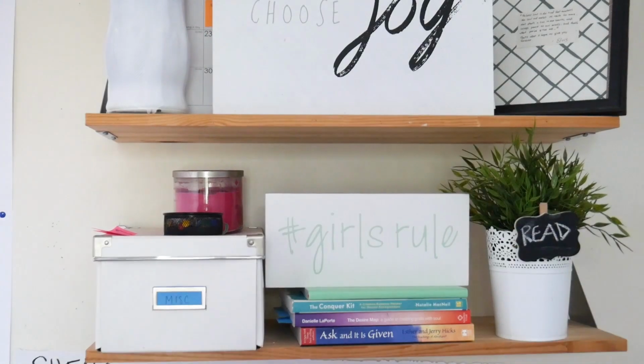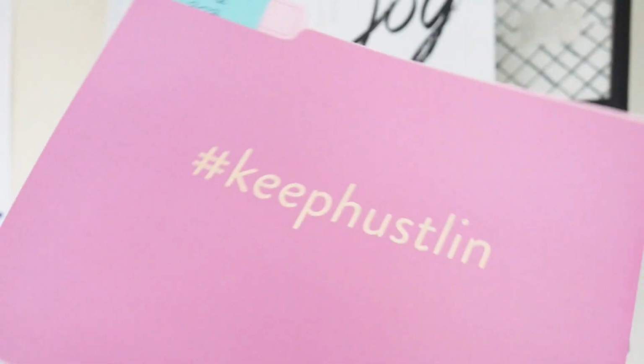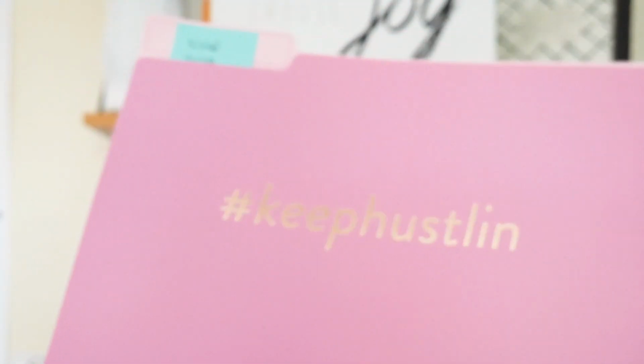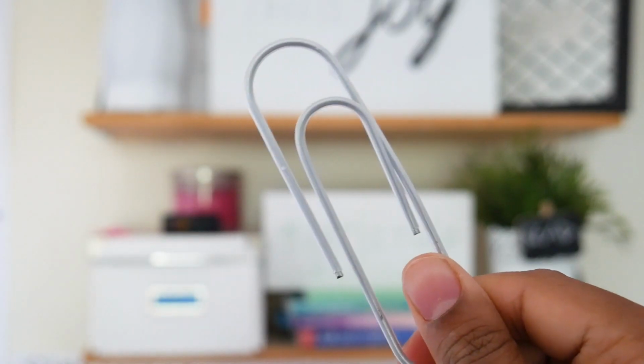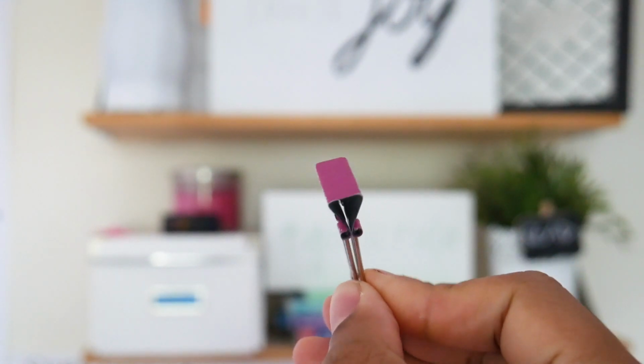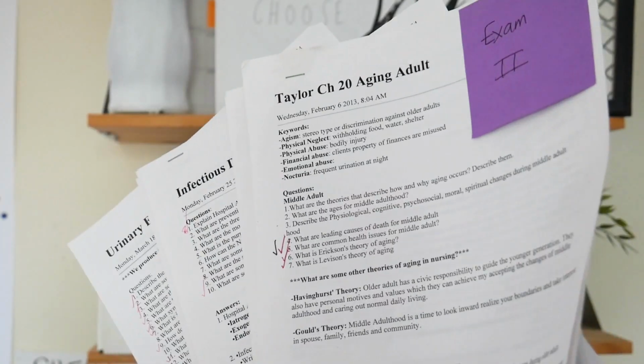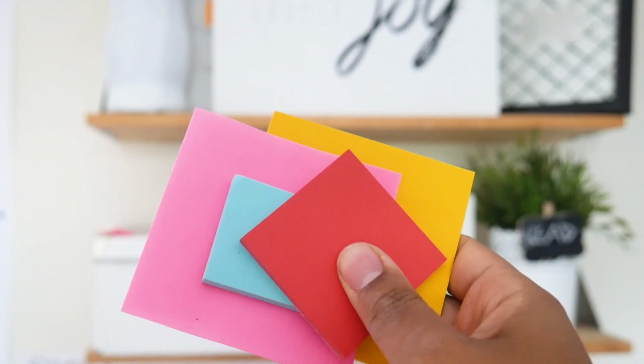The next thing that you're going to need are just simple folders. My system is not complicated. I like to keep things practical, so just get a folder that you like and a larger paper clip, or one of the ones that you're going to see next, because what you're going to do is gather your notes together. Then you need to grab all of your notes, everything that you need, and some sticky notes that we're going to use for labeling.